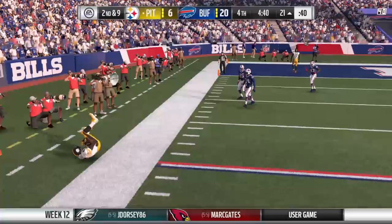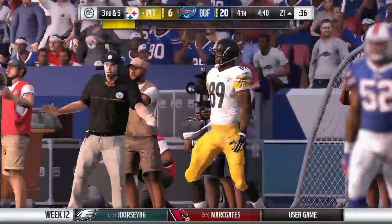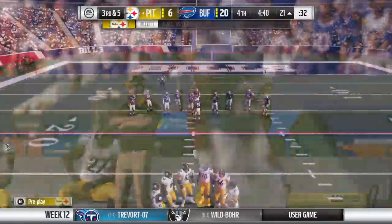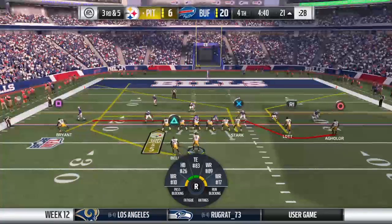Sideline throw, it's complete. And a nice job there of keeping the toes in bounds. If you're running an out route, it's likely you're going to end up near the sideline. And what did we just see there? Toe tap. You got it. The benefits of practice.